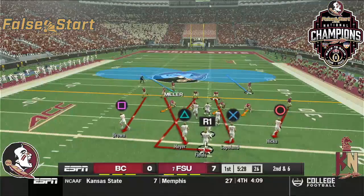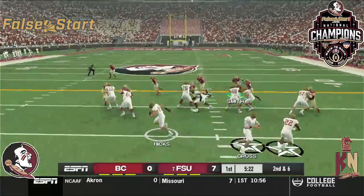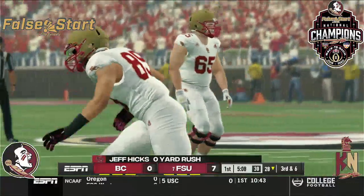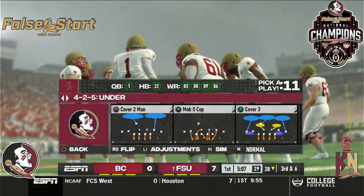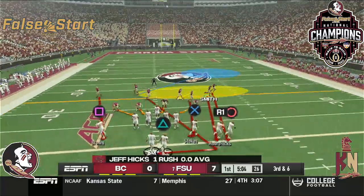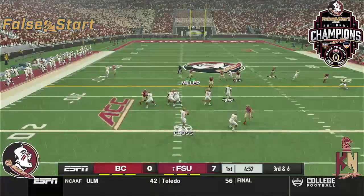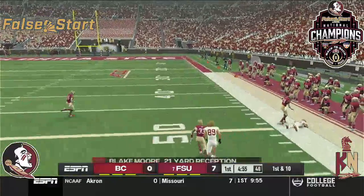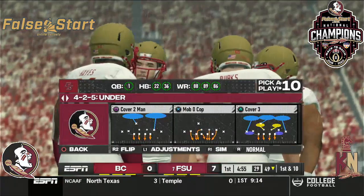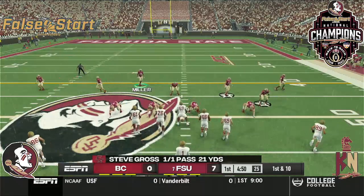Second down and 6. Ball on the 28-yard line. Here's a handoff, left side. Tackle made at the 28. He's going right. And a nice catch there before he stepped out of bounds. First down. From their own 49-yard line. First down.